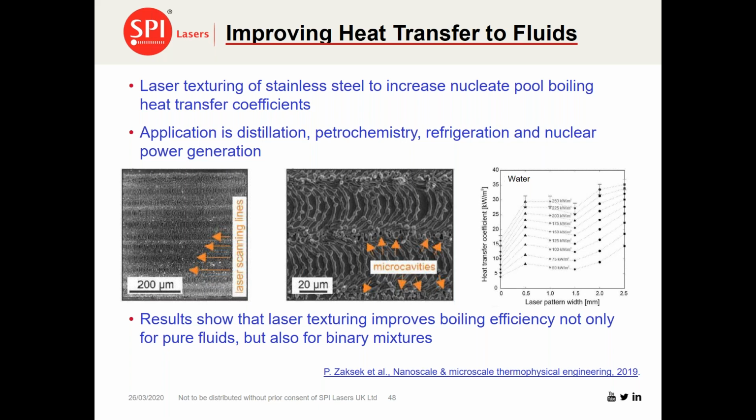And you can see there from the graph on the right that the coefficient of heat transfer from a solid hot surface to the liquid being heated and boiled can increase significantly. Again, factors of 4, 5, 6 even or more in some cases.